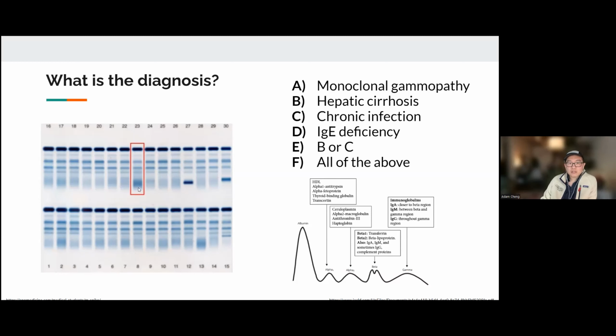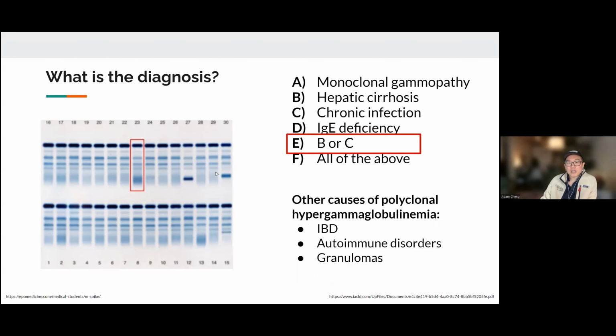This is actually a polyclonal gammopathy in which there is a diversity of globulin components. This can happen in a variety of conditions, but most of these include chronic inflammation. So the answer for this is actually B and C. I think chronic infection makes sense. If you have chronic infection, you have production of a diversity of immunoglobulins, like IgM, IgG, et cetera.